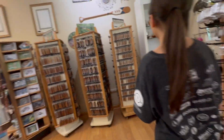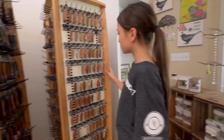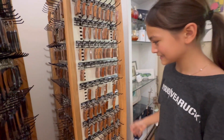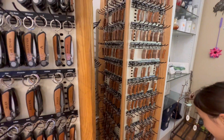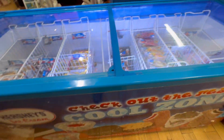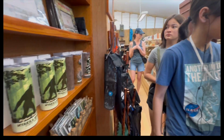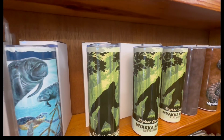We're gonna check out the local gift shop. Oh. No, it probably will not have Jael or Little Bear. Oh, the little knives. Yeah. Huh. Ooh, ice cream. Might have to get some of those. Doesn't everybody need a Bigfoot cup?